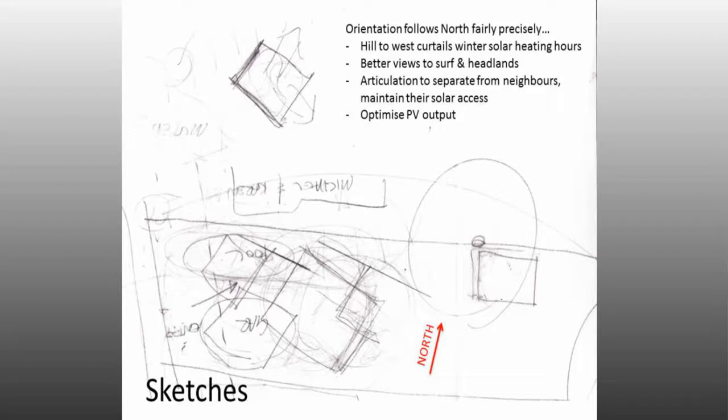Now north is off at an angle like that. We followed the north orientation fairly precisely. And the hill to the west curtails the winter solar heating hours, and that was one of the reasons for following north precisely, that just after mid-afternoon in winter, the sun starts to dip down below the hill. So we needed to pick up what we could in the morning and midday.